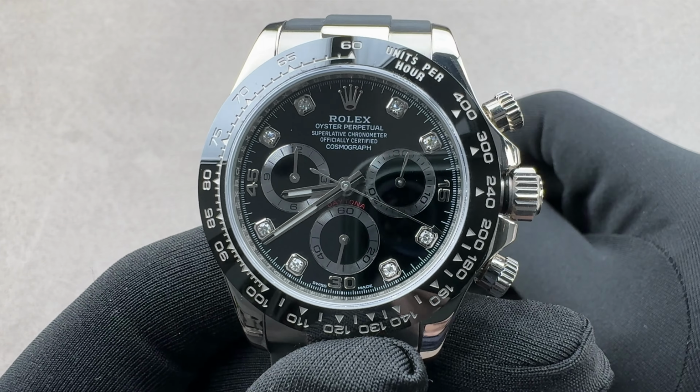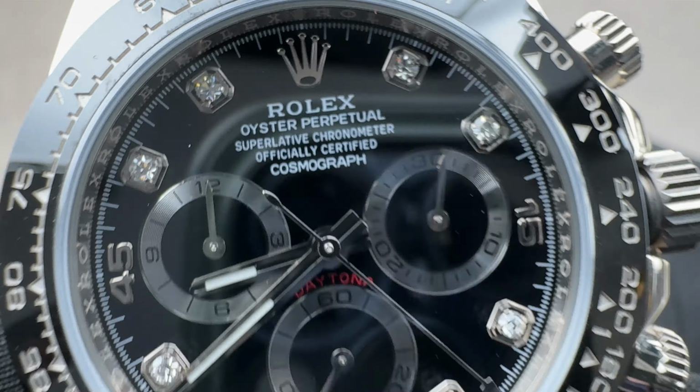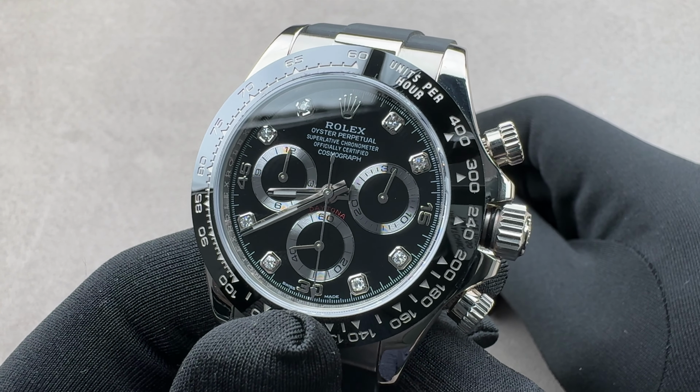Oh, one last cool feature. Not only is this a chronometer, but see that superlative chronometer, which means the watch is tested before it leaves the workshop, running no worse than -2 plus 2 seconds per day. That is better than the COSC.